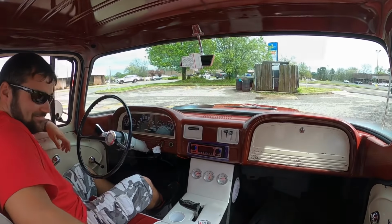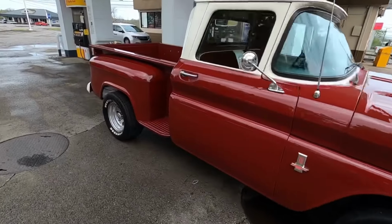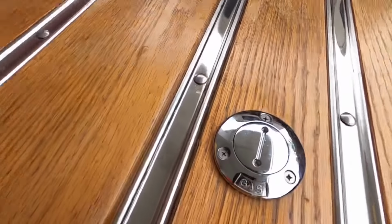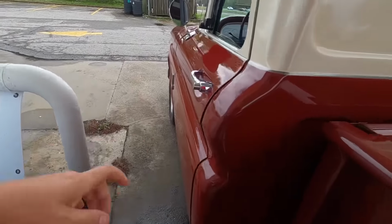I'll be back, guys. All right, just put $20 worth of fuel in this one. I noticed they moved the gas tank into the back, put the cap in the bed, and I have a key for it on the key inside the truck. Let's see if that gauge works. I'm gonna say it does, the way it was moving around on the way here.